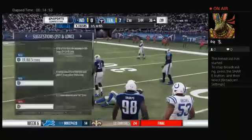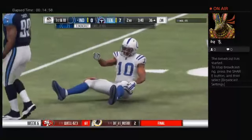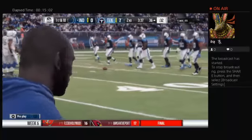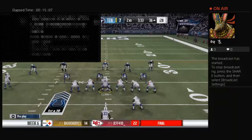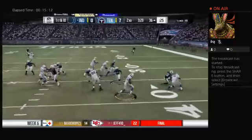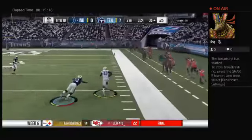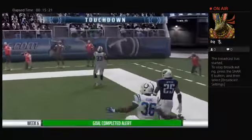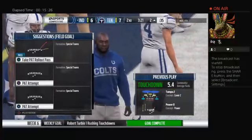And he's got Moncrief. And he's taken down, but not before he gets this into enemy territory across the 40. They'll run here with Turbin. And some room to roam now. Touchdown, Indianapolis. Robert Turbin, his 4th touchdown on the year.